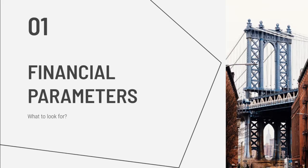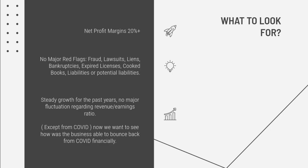Now, financial parameters, what to look for. Now, we do a preliminary assessment on our acquisition targets. We want to make sure these are clean acquisitions that will go to our portfolio. Number one is the net profit. We look for net profit margins of 20% plus. Why? There's room for error. You got to understand, when you get involved with businesses that are 5-10% profit margins and the market drops 20% or the business loses 20% of its clients, it can affect a lot of the operation. So 20% gives you that cushion.